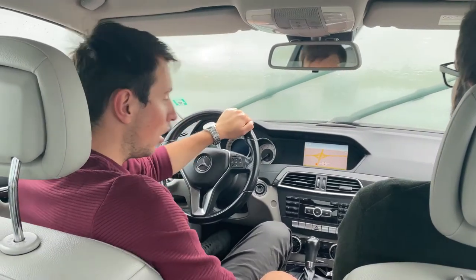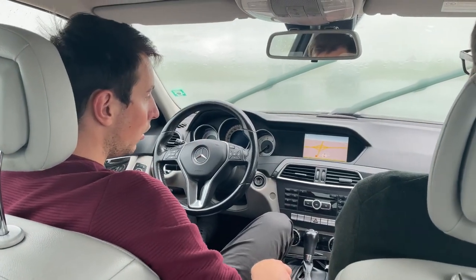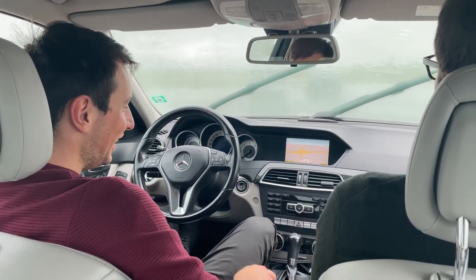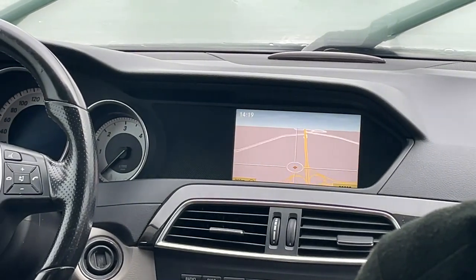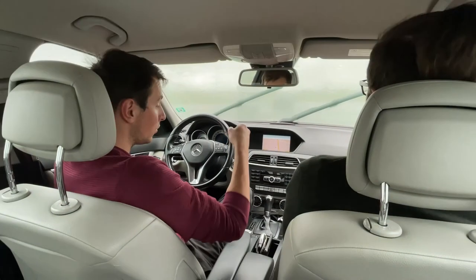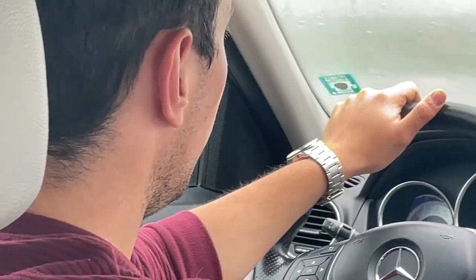We're sitting here waiting out the storm, and we found this cool little game. Look at how amazing it is. Oh my, look at the speed. This is the future of technology, boys. Look at how amazing this is. Oh, it stopped raining.